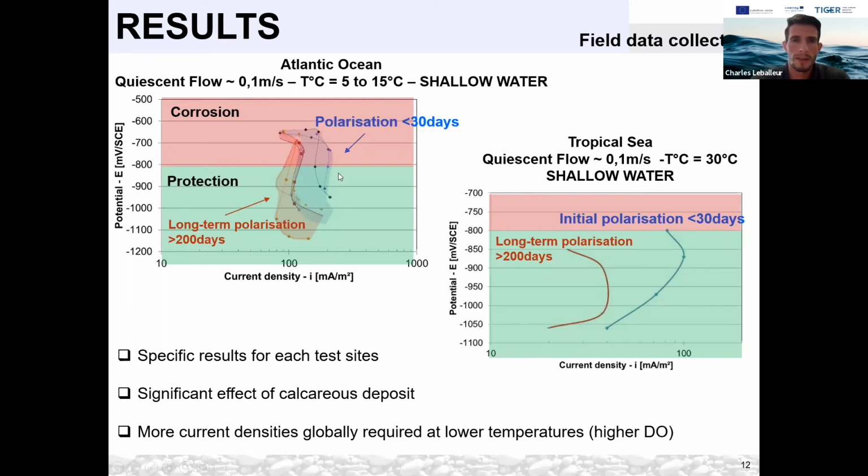So what we can see here is that at the beginning of the polarization, during the first 30 days, about 200 milliampere per square meter were needed to reach this protection criterion. After long-term polarization, the current demand was only 100 milliampere per square meter. So the first information is that there is a decrease of the current demand with time, which is well known.